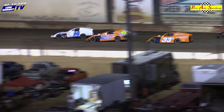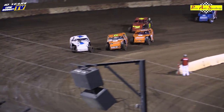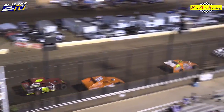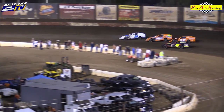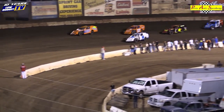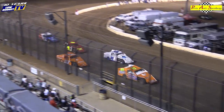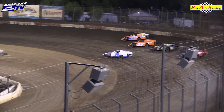No transfer battle yet, but here comes Roth in the number 45. He's trying to make it into the show from Arizona. Peoria, Arizona is where he's coming from. Now we got a battle. Battle for the transfer spot. Roth trying his best to close in into the show, but he's got a wall of modifieds in front of him.